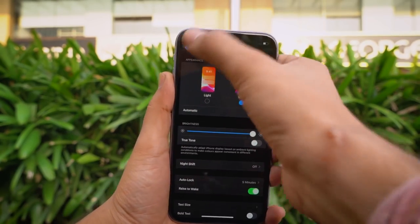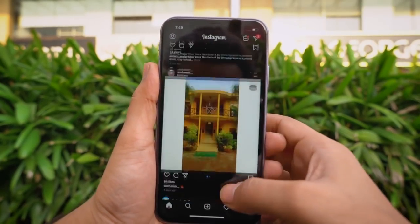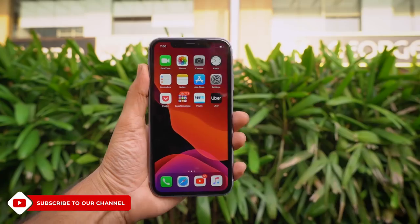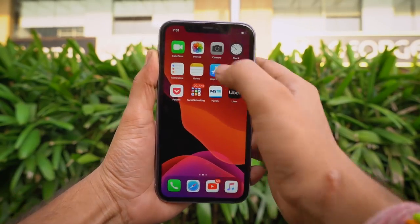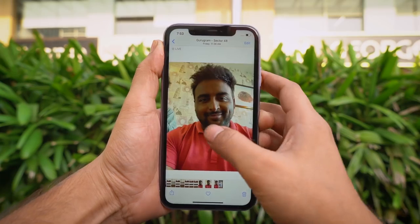Now, iOS 13 also gets dark mode, and Apple does it well. While the 11 Pro and 11 Pro Max's AMOLED displays will make that dark mode look very, very good, the good quality LCD panel on the iPhone 11 also makes sure that it looks good here as well. Apple doesn't do things first, they just do it better. Same goes for this dark mode, where the first party apps and newsfeed, everything goes black and has been tastefully designed.